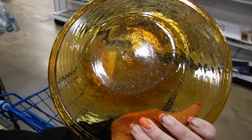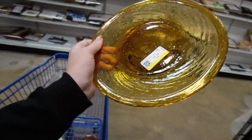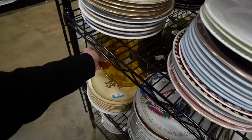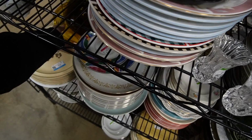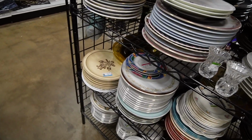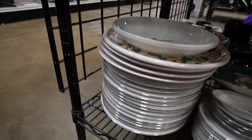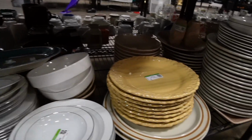These glass plates are pretty great too. They have a pencil mark on the bottom. There's a whole stack of them for $3.49 each, not the whole stack for $3.49, but they are $3.49 each. And I'm tempted to be like, hey, let's put the antique china back and grab those.